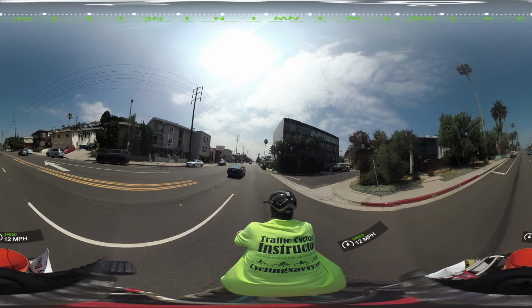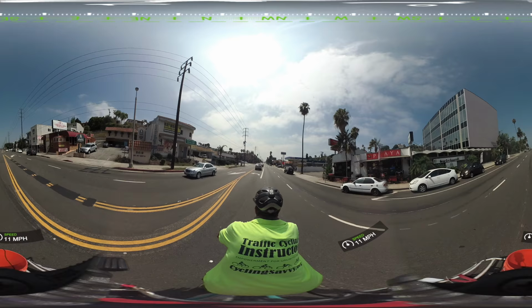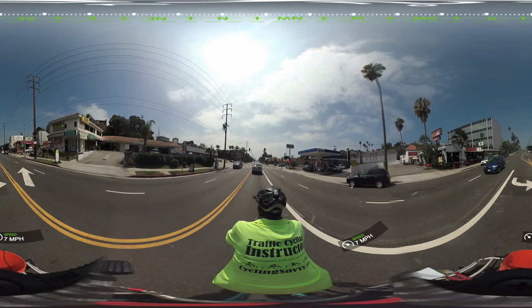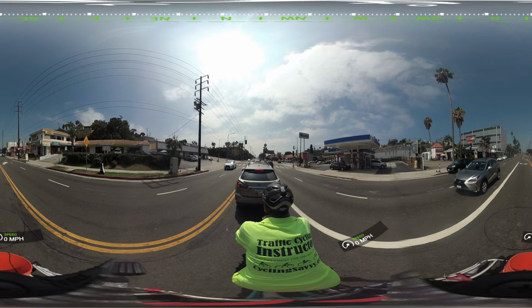So I need to get over to the left lane here. I look back. There are no cars now, but I see with my attentions. And really, we use hand signals, and some hand signals we use are perhaps specific to Cycling Savvy, something that we'll talk about later, but the most important way of communicating to motorists is your lane position. And we'll see how that works up here.